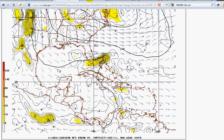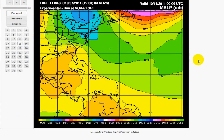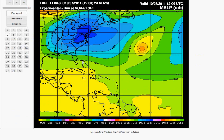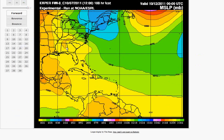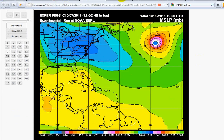Here's another model. Maybe. This is an experimental model, a FIM, and it develops this area right, as soon as it starts over again, right here, and pulls it into Florida to the south of Jacksonville in the next couple of days. And here's our CMC model.